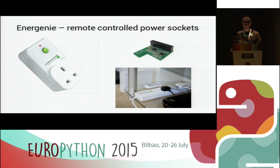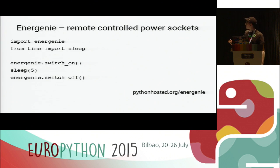And then I packaged it and took all the credit and put it on pip. So you import Energenie, switch on and switch off. You can pass in the number of, if you've got a bank of 4, 1, 2, 3, 4, you can turn on the sockets arbitrarily with numbers.